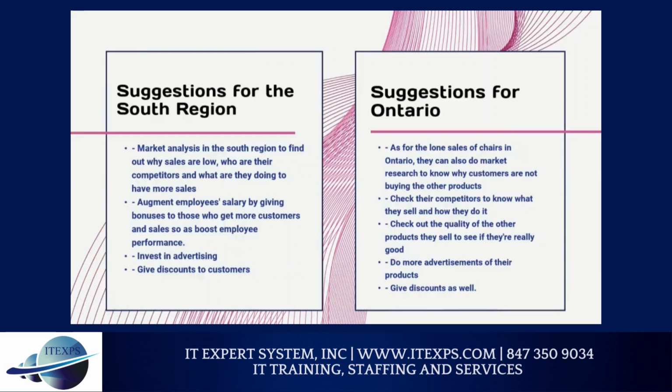For Ontario, which is seen to only have sales in chairs, we suggest market analysis to know why customers are not buying the other products. They should analyze the quality of the products that they sell. They should check who their competitors are and what they are doing better than them. They should give discounts and also invest in advertising.